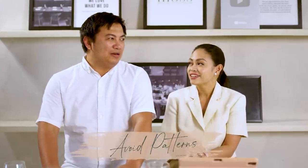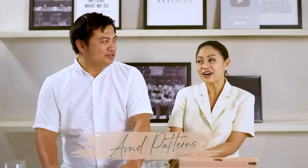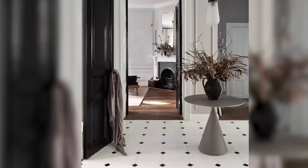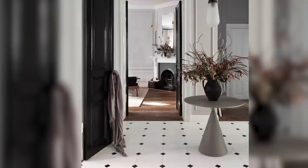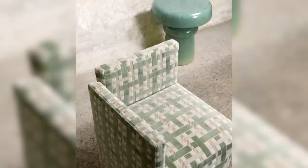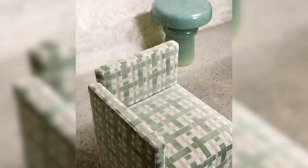Ano ba yung fifth? Avoid patterns if you're unsure. Naku, ang hilig ko sa pattern. Oo, mahilig talaga ako mag-pattern. Pero, I don't use it in any place except the floor. Maybe in throw pillows, right? Maybe in a few accent pieces of furniture, but almost never in curtains.